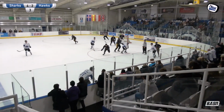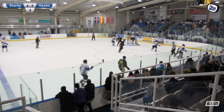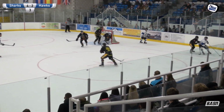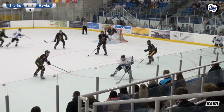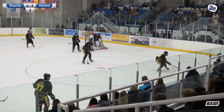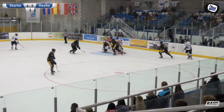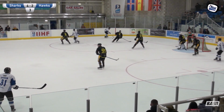So a face-off in the Hawks defensive zone. Gordon Horn wins the face-off. Bentham has it. He plays it into the corner. 2:25 left. As Gordon Horn has it in the corner, behind the goal line, moves it out, coming in, plays it back into the corner again to Kieran Hare. Kieran Hare's behind the goal, behind the net, makes a wee move to come in front.